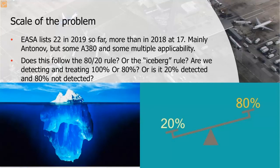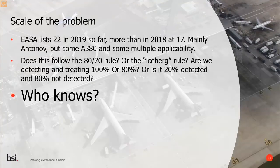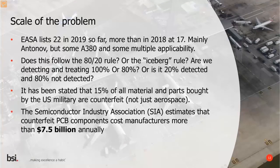Does it follow the 80-20 rule? I'm sure everyone's familiar with this concept. And the question is, are we detecting 100%, or are we detecting 80% and 20% get through? Or are we only really detecting 20% and there's 80% that are not detected? So there's the numbers that are detected and then the numbers that are reported. Who knows the ratio? The fact is nobody knows. But let's look at some of these questions, some of these points.